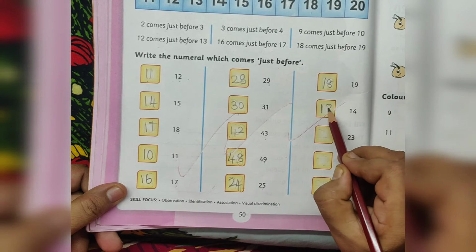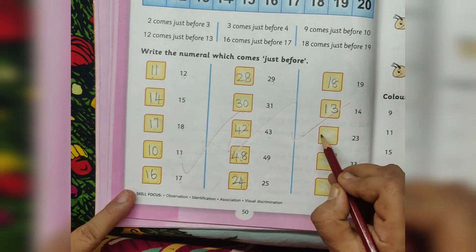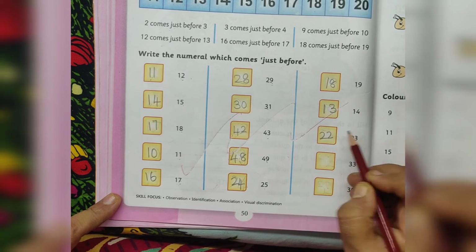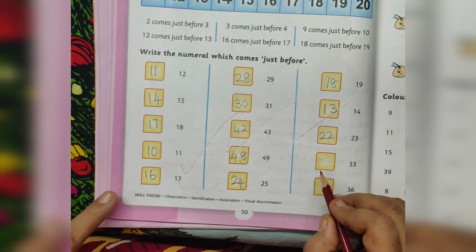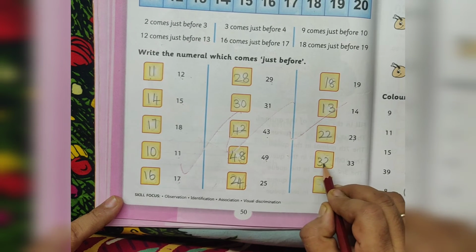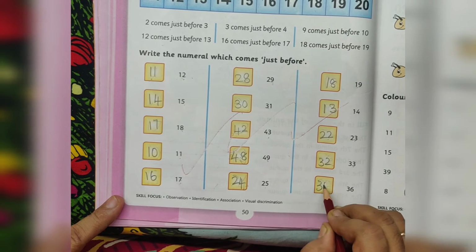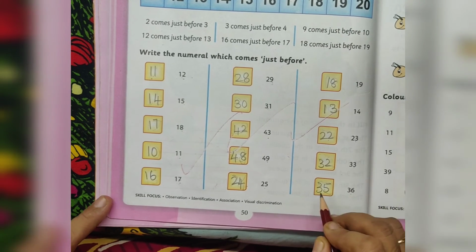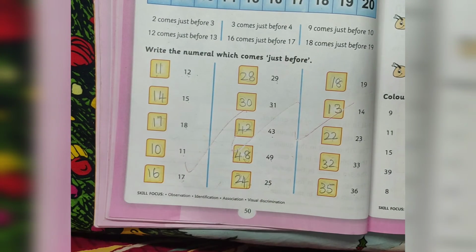Number 13 comes just before 14. Number 22 comes just before 23. Number 32 comes just before 33. Number 35 comes just before 36. Today we learned "just before" numbers.